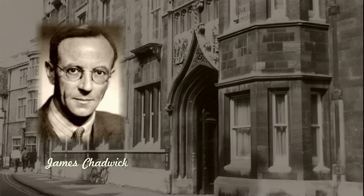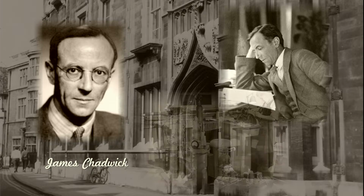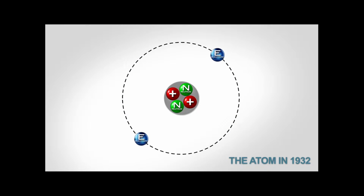The search for the mystery of what might be left in the nucleus began, and in 1932, James Chadwick, also working at Cambridge, discovered another particle, which had the same mass as a proton, but was without any electrical charge. It was a neutral particle, and he gave it the name a neutron. Now the atom could be characterized as having neutrons and protons in its nucleus, and electrons spinning around the nucleus. The discovery of the neutron was a yet unrealized world-changing event.